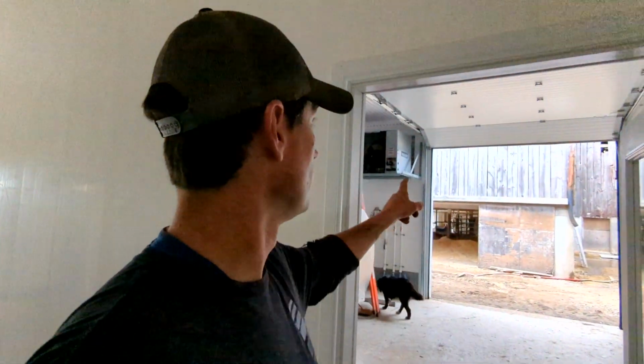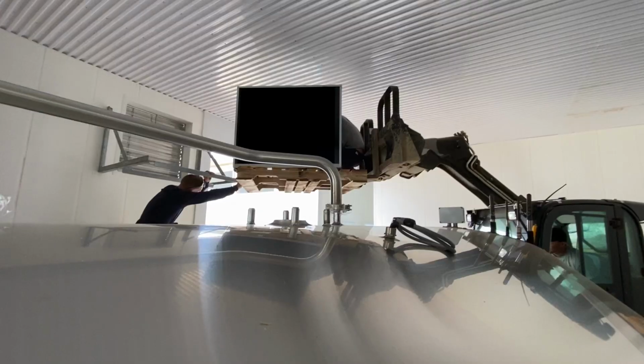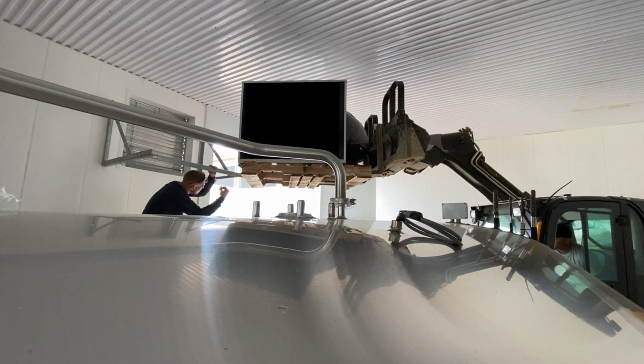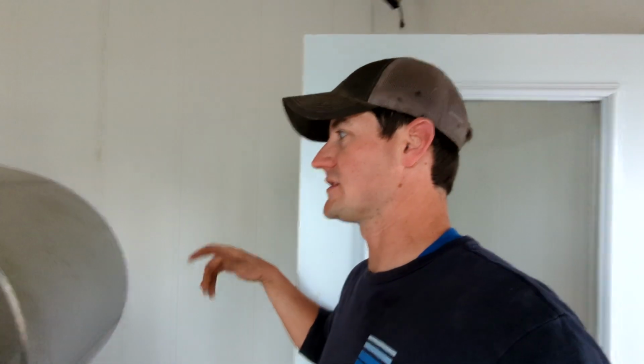It was an interesting challenge because basically it just had to come through that door over there. But we got it in. They got the condenser up. And I mean, it's not hooked up yet, but it's in there. Calibration is coming hopefully in the next couple of weeks, and then they can calibrate the tank.